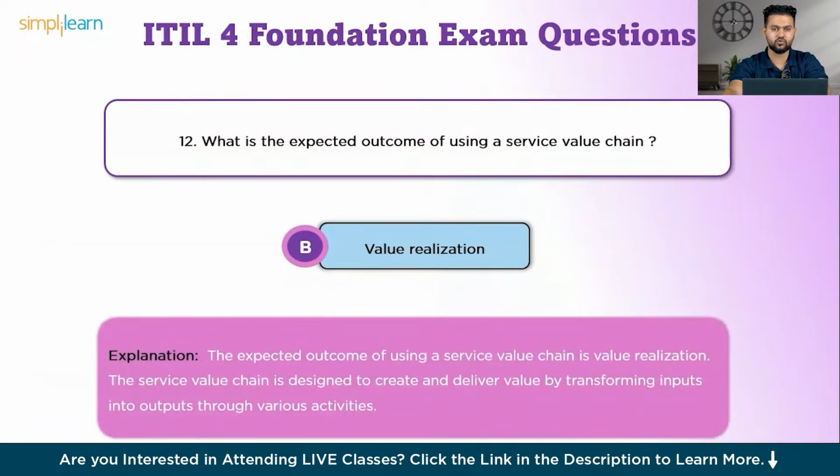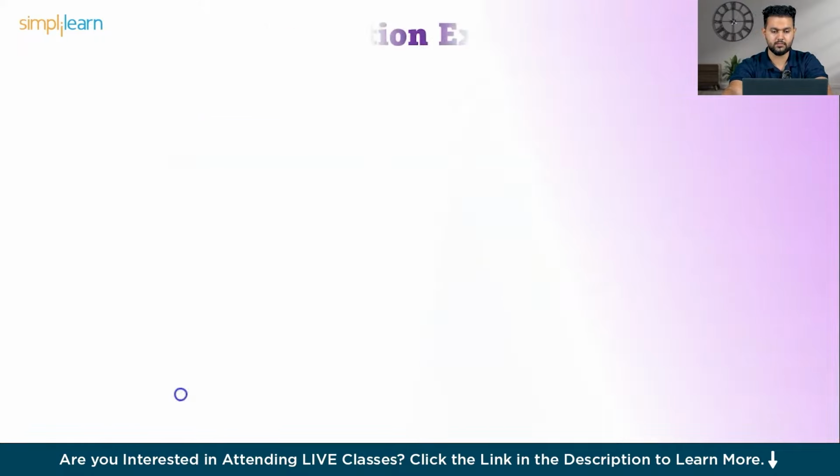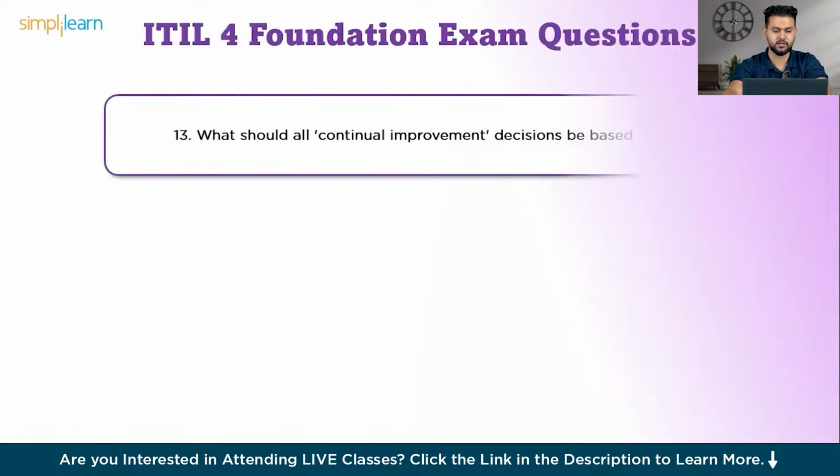So the expected outcome of using a service value chain is value realization. The service value chain is designed to create and deliver value by transforming inputs into outputs through various activities. It ensures that services meet stakeholder needs and provides the desired outcome, thereby achieving value realization for both the service provider and the customers. So option B is the correct one. All right, moving on to the next, that is question number 13.